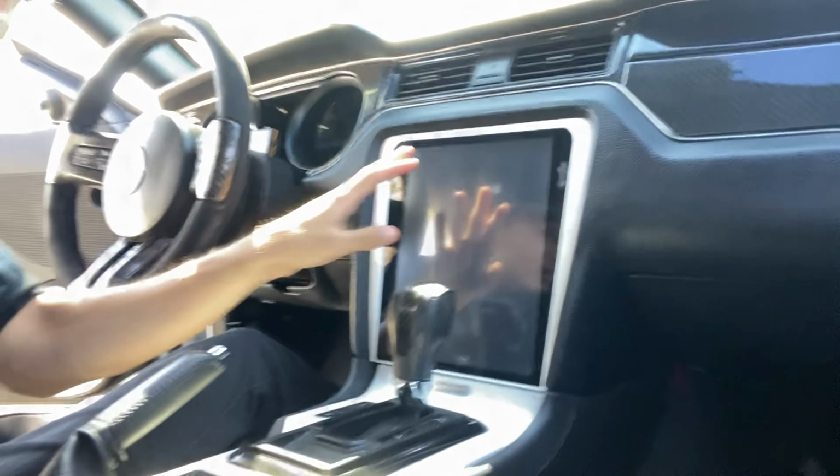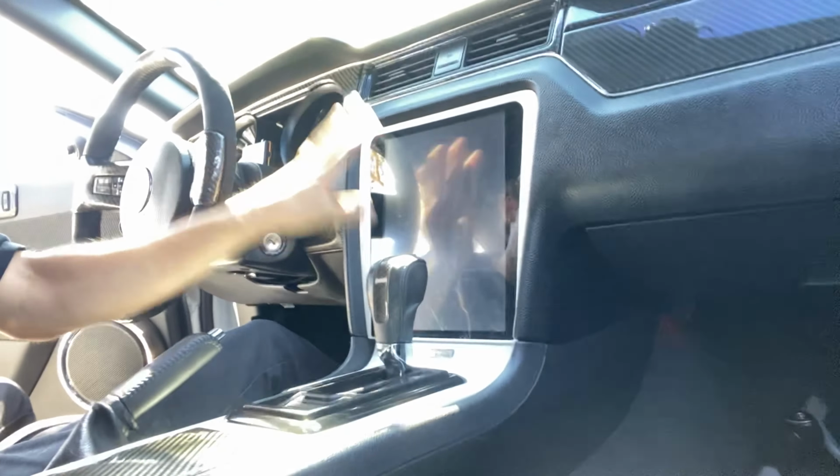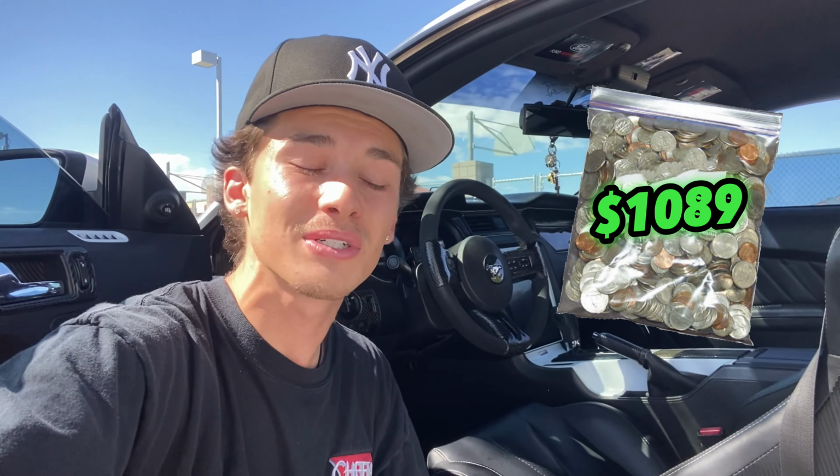The system is probably the greatest thing you can get for the interior of the car, over the seats, the carbon, the steering wheel, these white lights up here. The radio really is just something you're gonna use every single day. And the total price that we spent overall on the interior of the car, through all the parts I just listed, and more than likely there's more that I end up missing just talking about in this video, we spent a whopping $1,089 alone on the interior of this car.